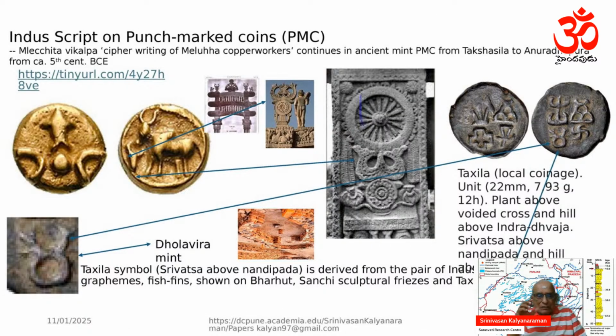So the symbols perpetuate the continuum of the symbols, not only on the Punchmark coins, but also even in structures like the gates of Barhut or Sanchi, where the fish fins join together. As you have seen, it is Kamata, Ayo Kamata Dwara, or Mahavamsa.